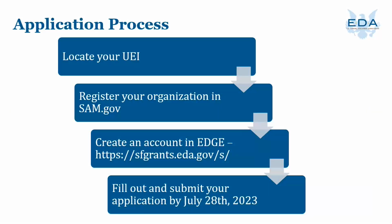So now let's dive into the application process. Before you even get started, before you open an account, before you open the application, you will need at least 2 things. One, you need to locate your organization's UEI, your Uniform Entity Identifier Number. You will need that to register in order to create an account to apply. Second, please make sure your organization is registered and up to date with their registration in SAM.gov. This could take a couple weeks to process, so please do this as soon as possible. First thing you should do.